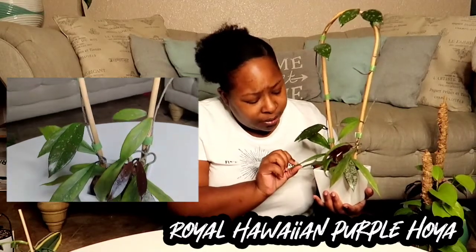When they begin to get sun stressed, I can actually clean these leaves. They're a little dusty, but when it began to get sun stressed, the speckles began to turn pink. I realized that, so I pulled it back from the window a little bit and I watered it. And when I did that, it started to put out new leaves. As you can see here, this leaf here, and these up here are all new leaves. This is called the Royal Hawaiian Purple Hoya, because I don't think I mentioned that for some reason.